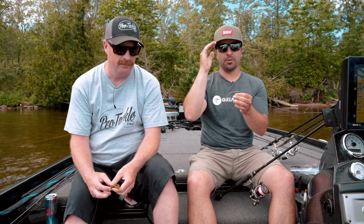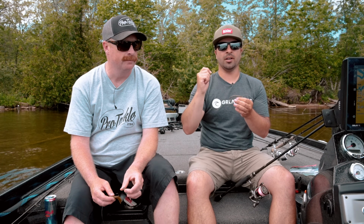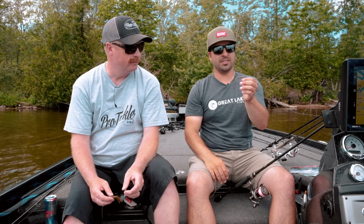Out here on Rice Lake, for example, we're hitting these really specific targets, and it's easy to get off those targets quickly if you're constantly moving your bait and hopping it. So this allows you to stick in one spot, and if you know there's fish there, especially with the technology we have now, we can see the fish, you can just dead stick the bait and wait them out. If you're patient enough, these fish will bite.